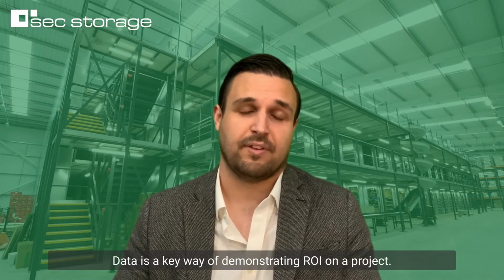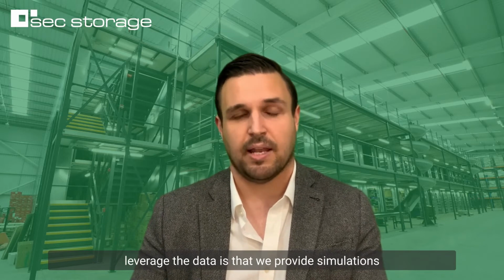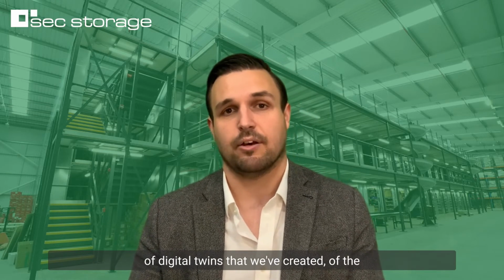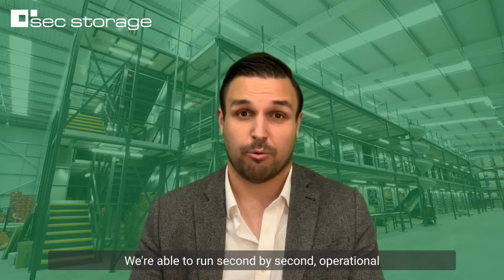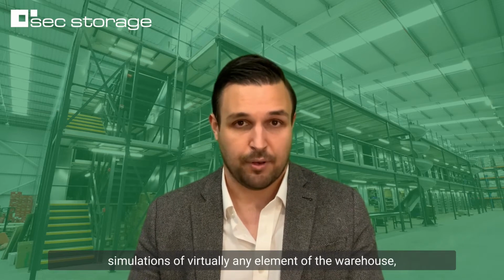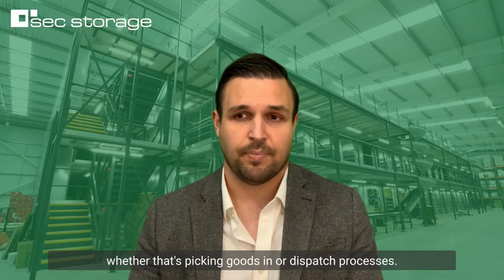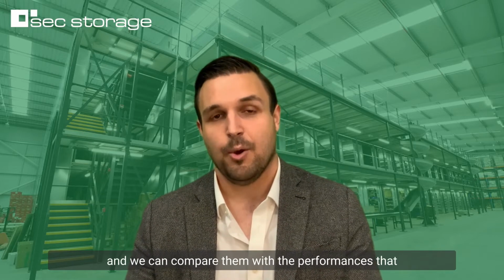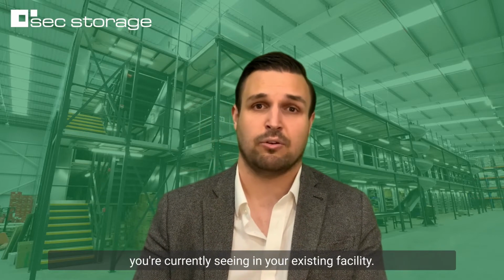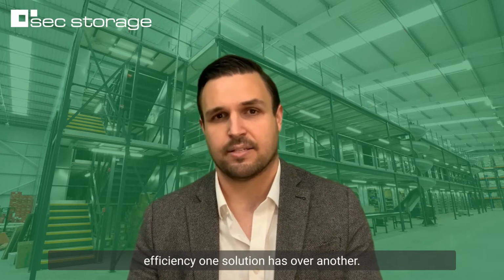Data is a key way of demonstrating ROI on a project. The way in which SEC really look to leverage the data is that we provide simulations of digital twins that we've created of the solutions that we're looking to provide. We're able to run second by second operational simulations of virtually any element of the warehouse, whether that's picking, goods in, or dispatch processes. In doing so, we can monitor key performance indicators and compare them with the performances that you're currently seeing in your existing facility, identifying the increase in efficiency one solution has over another.